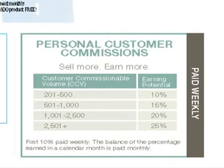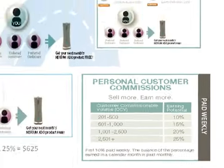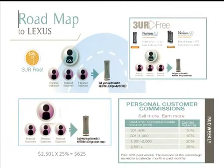I think it's probably around 35 customers. But remember, you had your preferred customers help you get those. Doesn't matter how you get it, you're going to get this extra bonus for having more preferred customers. So in this case though, if you did look at a 2501, I guess, is a 25% bonus, that would equal $625 a month just on the customer acquisition part of the comp plan. So that's pretty cool. So get that done.